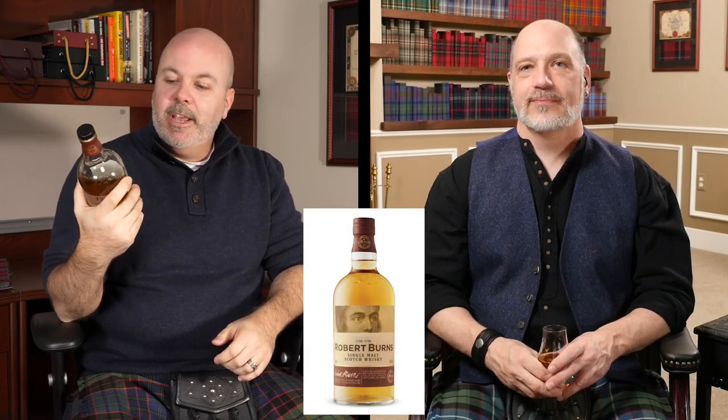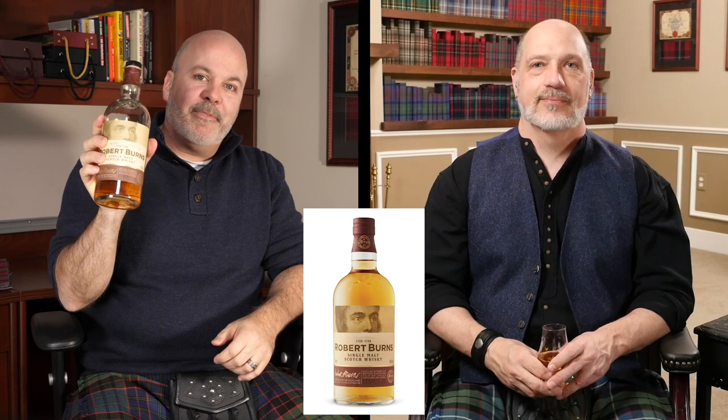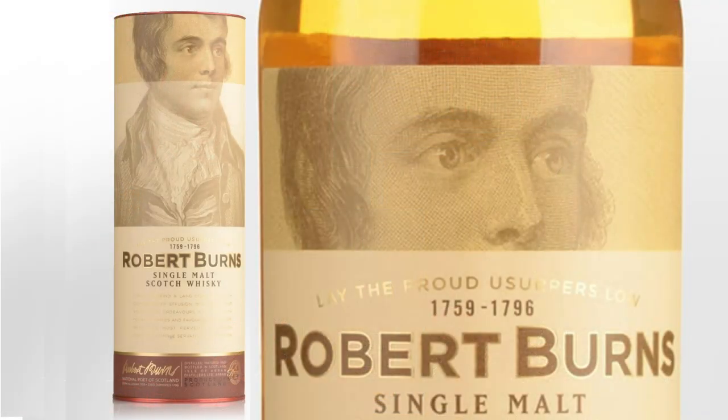Today, a special treat. We are trying Robert Burns Scotch whiskey, and I am creeped out by the fact that his little eyeballs, like Kilroy, are sticking out above the top of the label there. Enough about the looks. Let's see how it tastes.